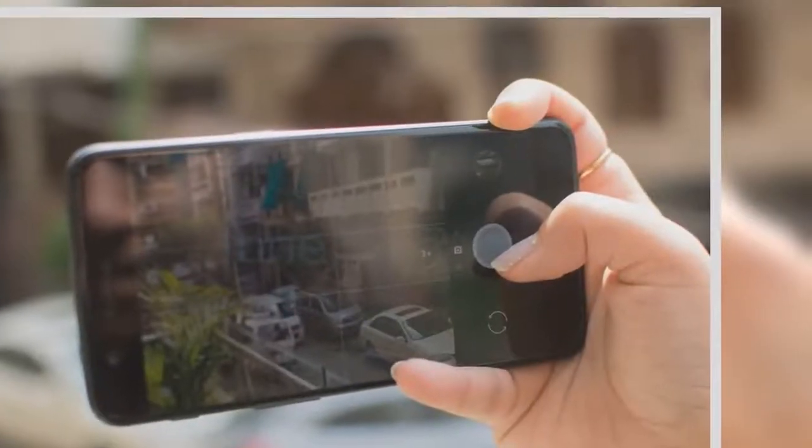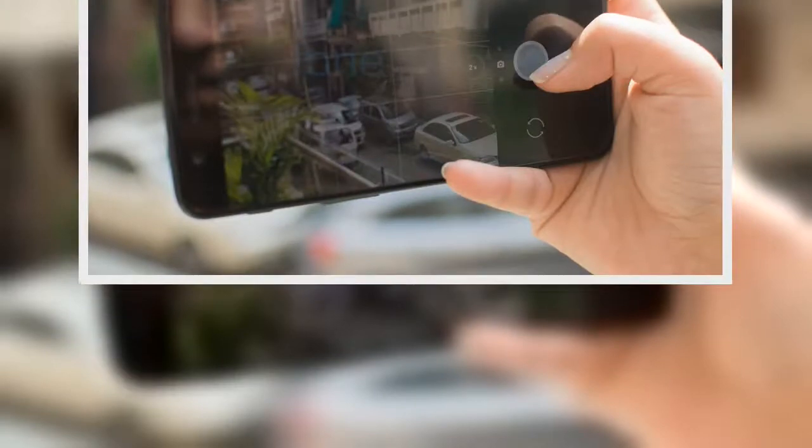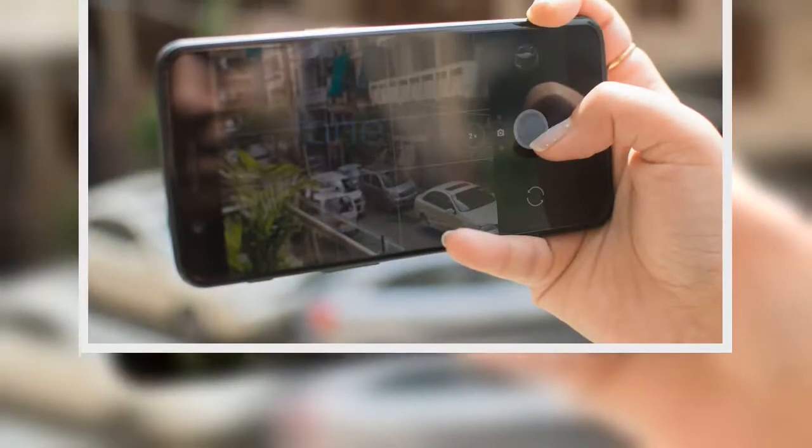The OnePlus 5 may not be as cheap as the company's previous handsets, but it's one of the best phones on the market right now. A great camera, phenomenal performance and a premium design combine to make this a fantastic buy for anyone looking for a more affordable flagship phone.